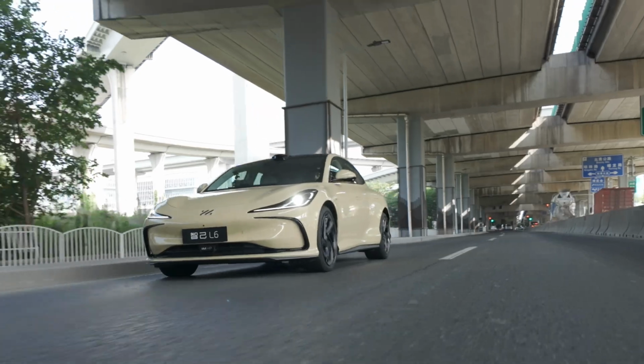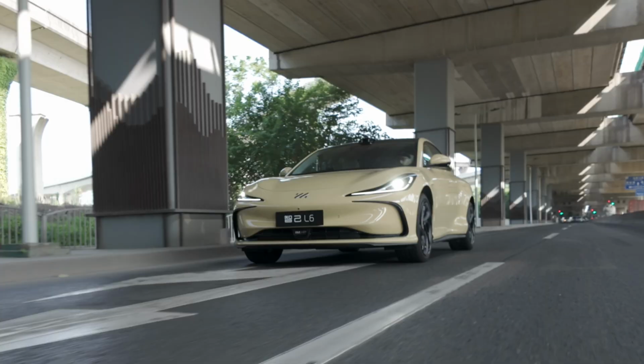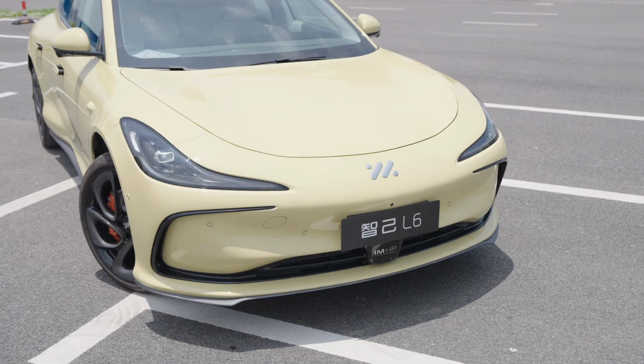A car with more horsepower than a Lamborghini Aventador SVJ in a car which costs less than a Toyota Camry. The democratization of horsepower is well and truly here, but at what cost? My name is Elliot Richards, and this is the IM L6.